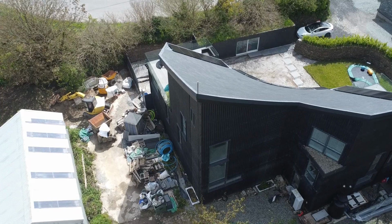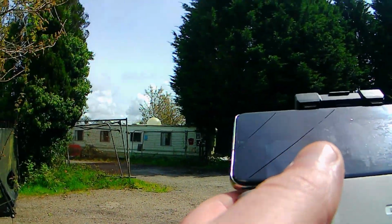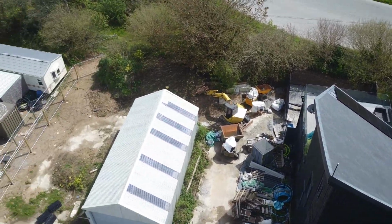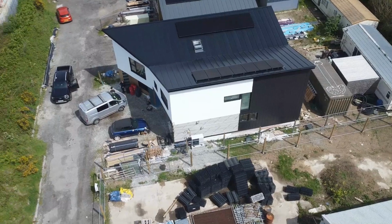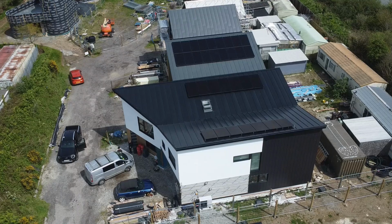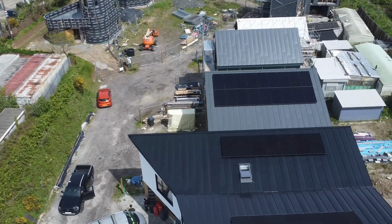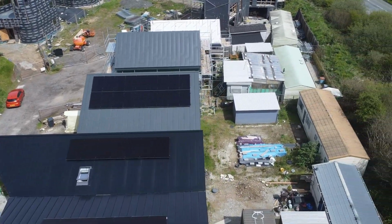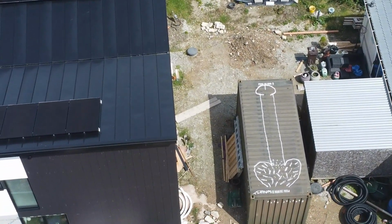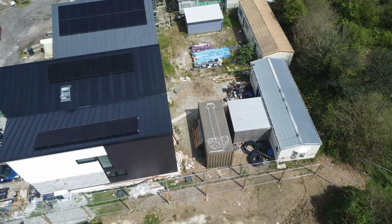Oh no, it's not. I'm looking at the wrong house. That funky shaped house is actually in there, under there. So yeah, this one here is the house that I'm looking at. This one here is the house that was on the body cam a minute ago. Okay, I wasn't expecting to see that on the top of a container. That's quite amusing.